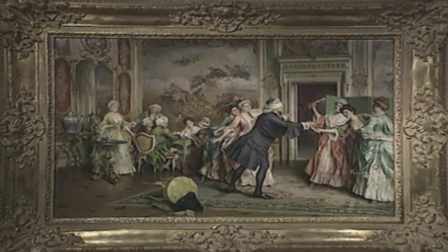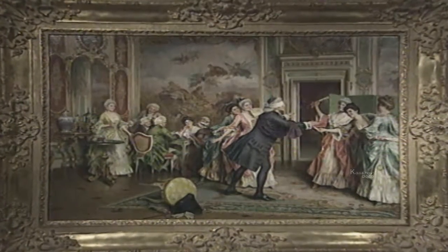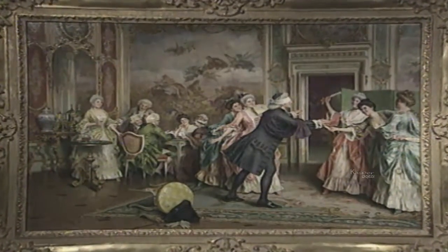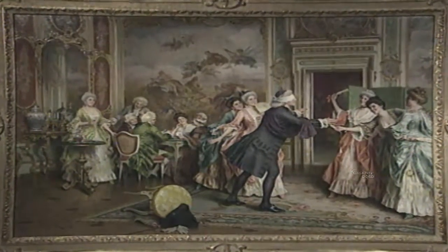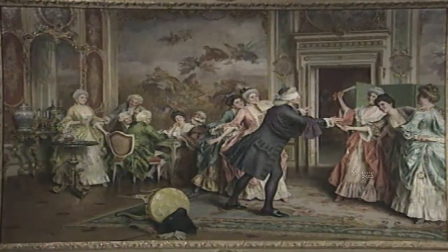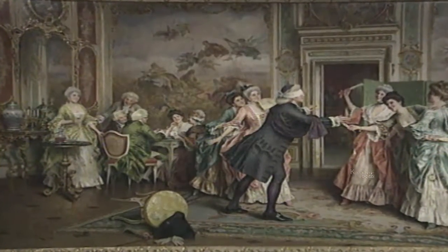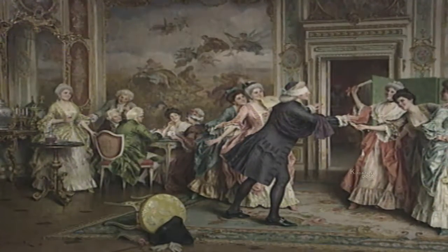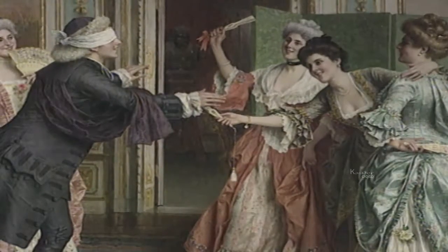On a more serious note, there are some fine paintings. Blind Man's Buff by Arturo Ricci is a perfect example of the artist's work and is valued at $200,000. It captures the spirit and the fun of the game. More than 10,000 works are on display, furniture of the highest quality.